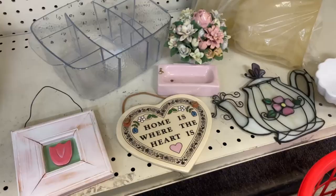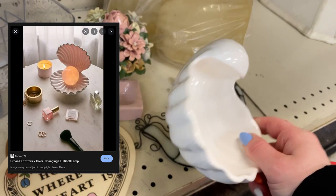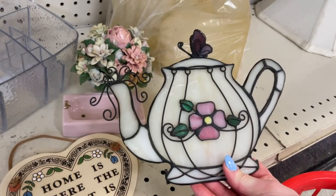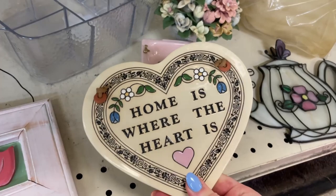Okay, here's my little stash for the day. I found this super cute seashell, which I'm gonna make into a light, which I'm excited about, and it was only $1, so such a great find. I really like this stained glass teapot. It kind of reminds me of coffee, which I like for my home office. I ended up passing on this. I thought it was too grandma-y, and this other little hanger was just not nice enough.